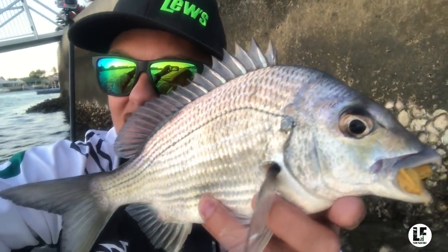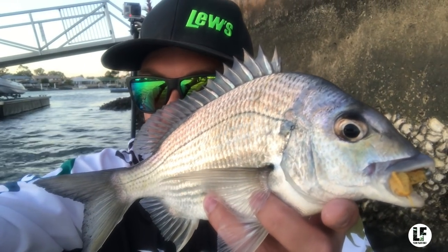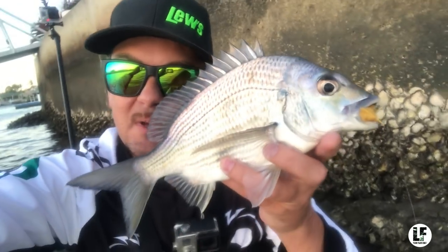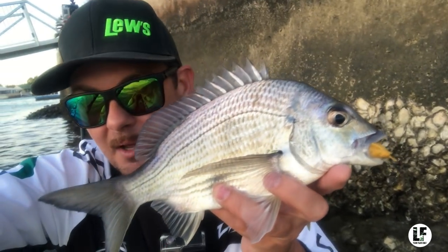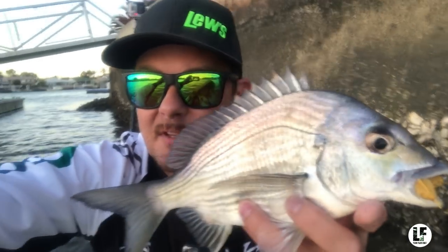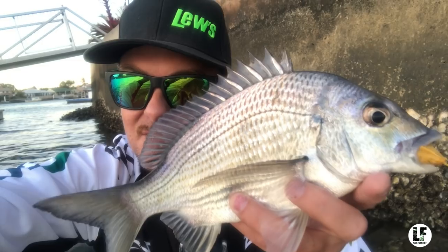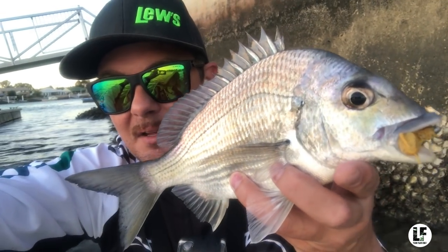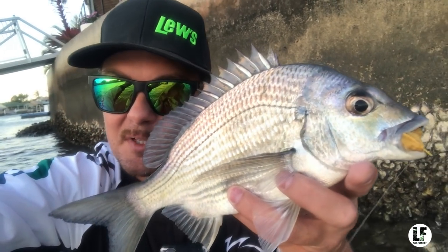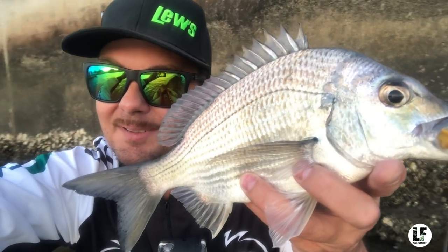Alright, that's number four for the session. Just tight in that little tiny gap between the rock wall and that pontoon back there. Only a foot or two deep, but he was up there doing his thing. Ate that little BP50. I'm running out of time here. Sun's setting, so I'm going to start fishing fast, start powering back, hit this last run with the breeze pushing me along. See if I can't get a couple quick ones before it's too dark to film.